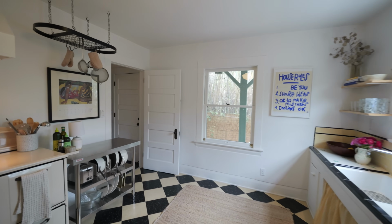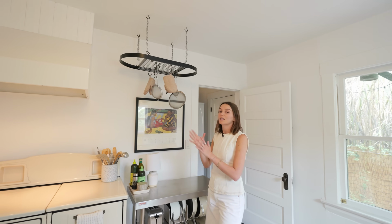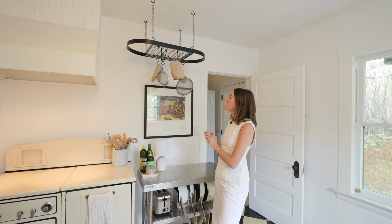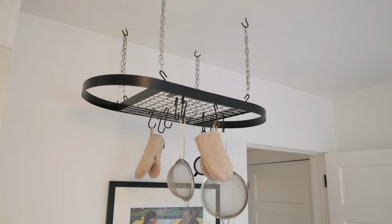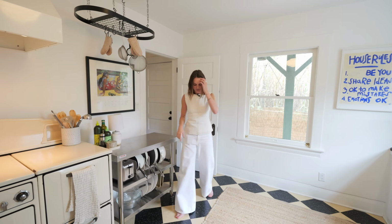When I moved in, this was sort of hanging here, and initially I was going to take it off the ceiling because I didn't like it, but I've really fallen in love with it. And I love hanging my strainers here and my oven mitts that are very worn, and I probably need new ones. The other thing about the kitchen that's very special is the floor.